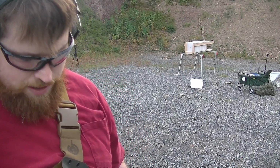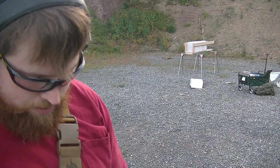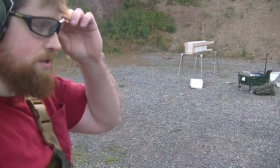Alright guys, first hit was a little bit high with the 700 grain Hardcast. For some reason I always shoot this ammo high, maybe because of the recoil, maybe I flinch a little, but I'm going to take another shot.